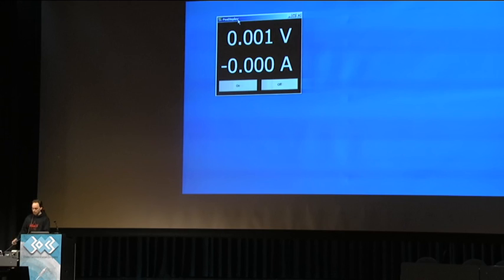Anyway, so I wrote something that is, so I have a lab power supply here, and what you can see there is basically the current voltage and the current power consumption, so it's currently switched off. So if it doesn't work with the camera, I can just show this to you.